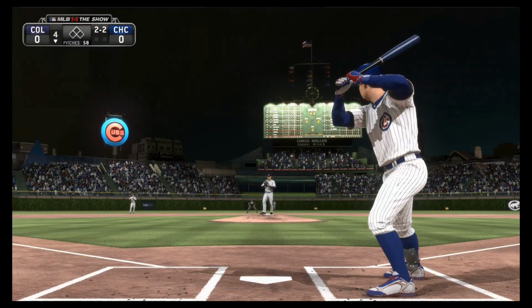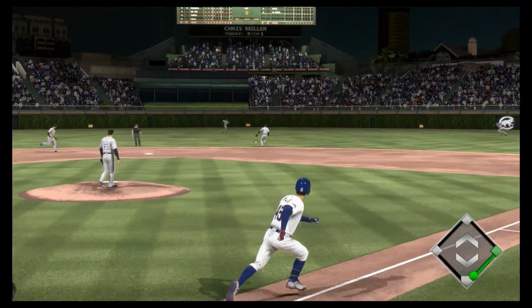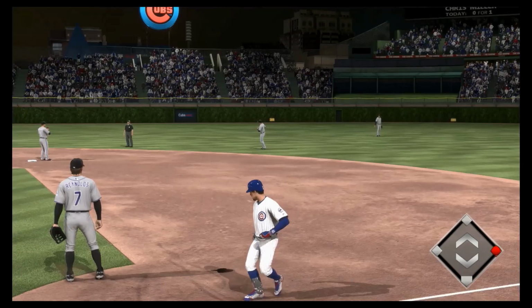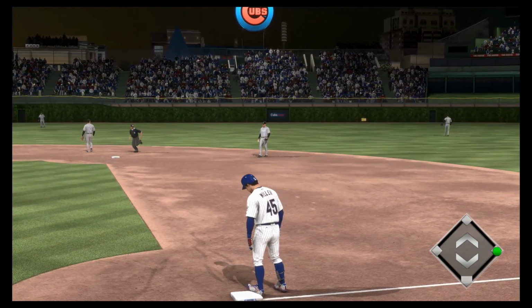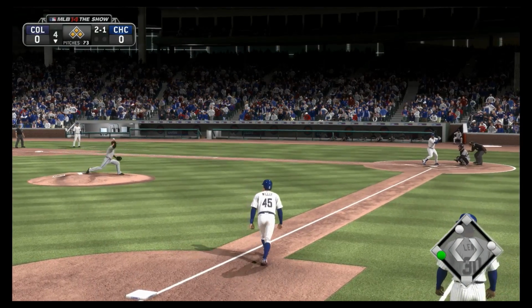Chris Miller, the 2-2 coming. Your pitch right here. Now here's a ball hit hard on the ground to second. And this gets on through into right, and he's aboard with the leadoff single. Yeah. A base hit his first time around.